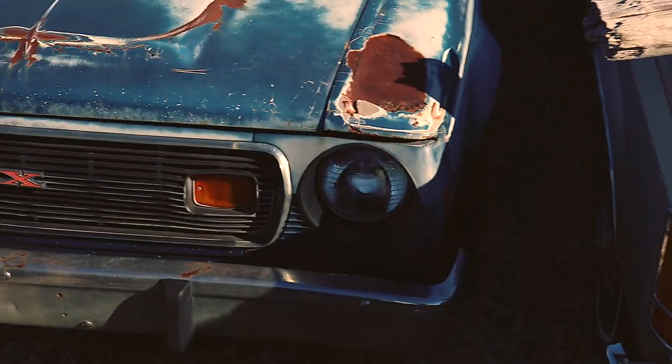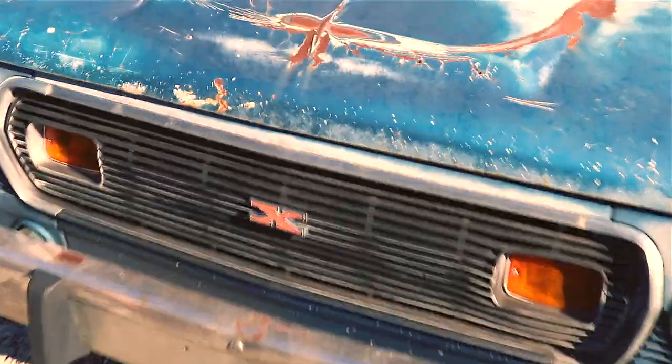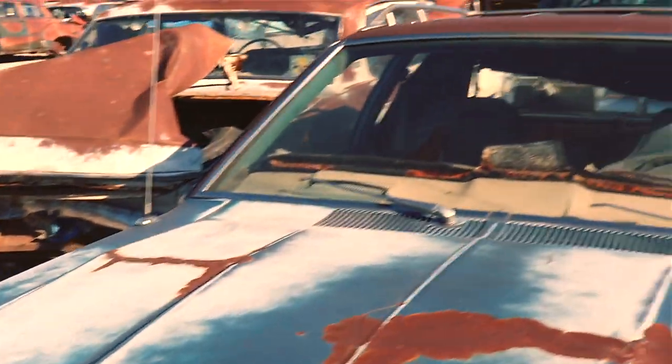Next to the family truckster potential, Gremlin X. The old Gremlins are getting really tough to find. Cool car, this car's rough. It's been sitting for a long time, but it is pretty much an intact Gremlin X. This is my daughter's, she's laid claim to it, she loves Gremlins, so that's kind of one of hers.